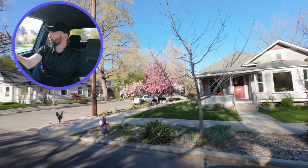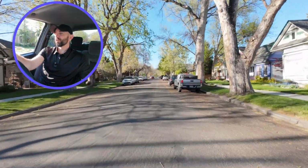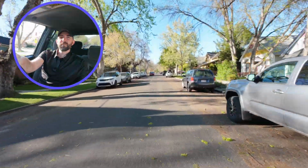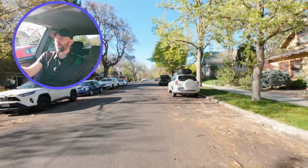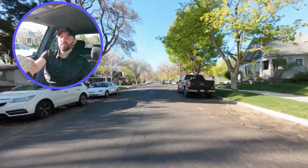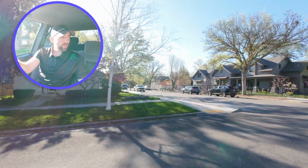Something else to note about this area is these homes, built in the 1900s, were designed for the lifestyle back then. As I say that, I think about large trucks. You're going to get small garages out here. You're probably not fitting your big old pickup truck in it.